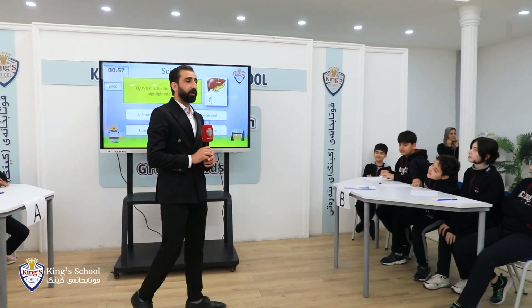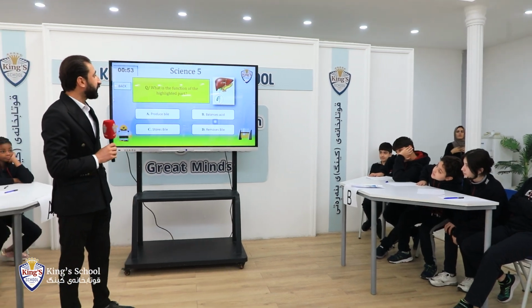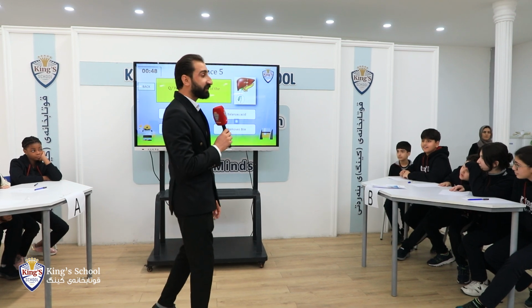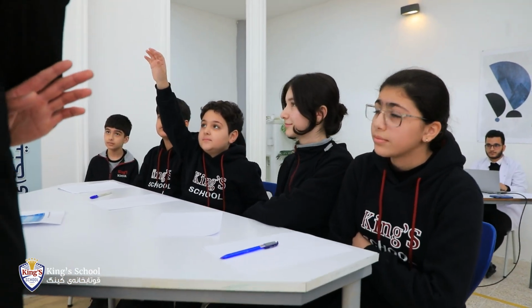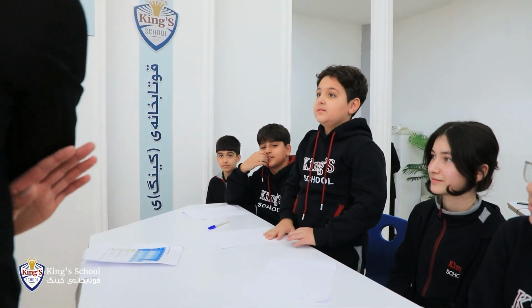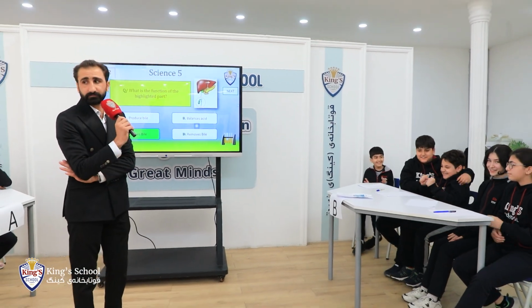The question for group B will be, what is the function of the highlighted part in the picture? A, produce bile, B, balances acid, C, stores bile, or D, removes bile? Just wait. Final answer, please. Final answer, C, stores bile. Correct.